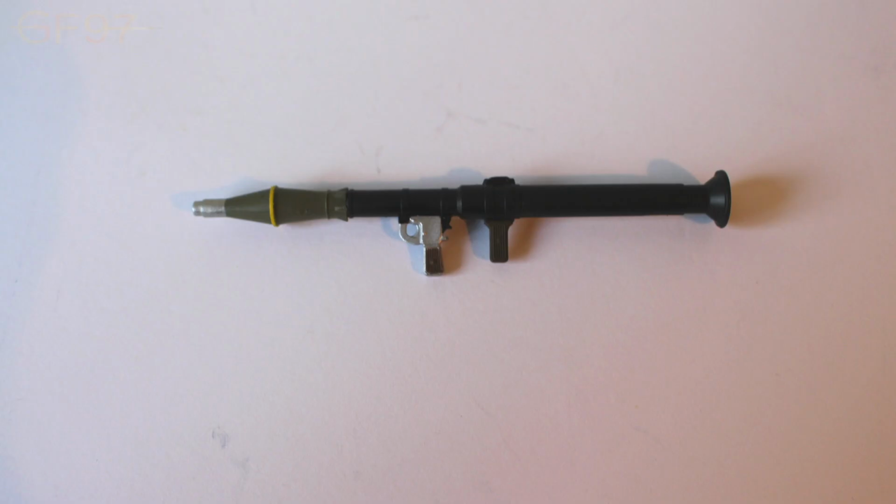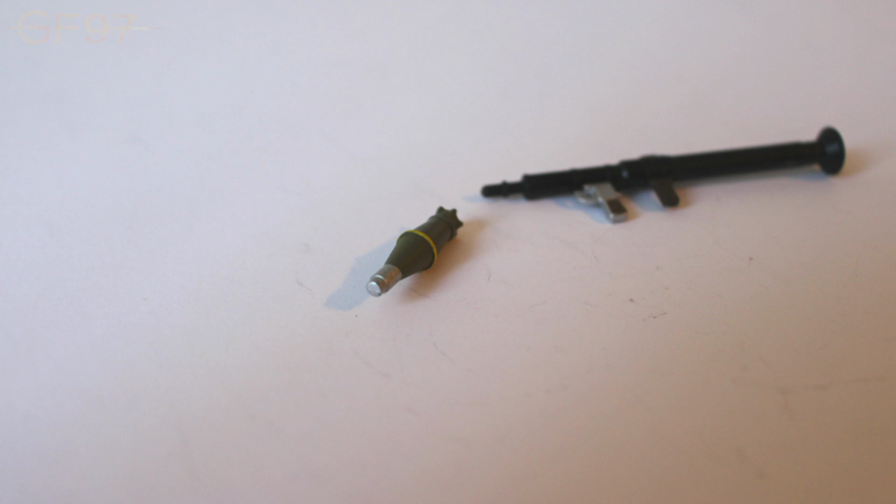Exact same model. I was very surprised to see this, but this actually comes with the RPG accessory, which is a great mould. It's great they've included this, painted overall black with the holder silver with a brown bottom bit, and the actual RPG head can pop off. It's green with yellow lining around the middle and the silver top end, and that can be literally popped on and popped back off, so you can either have Ace ready to fire or has fired.